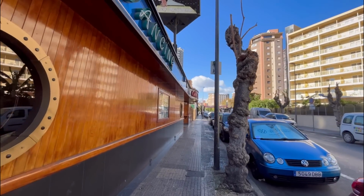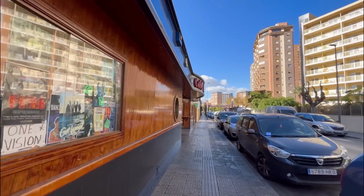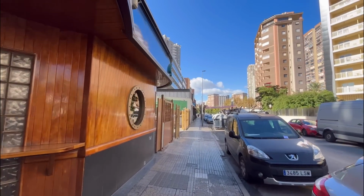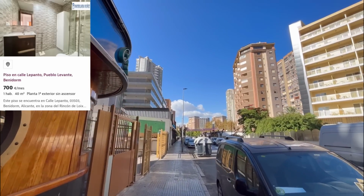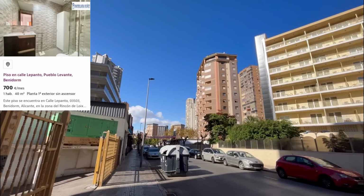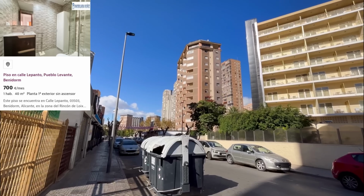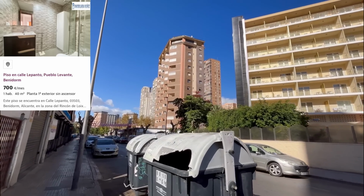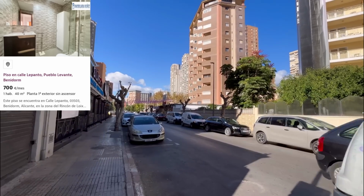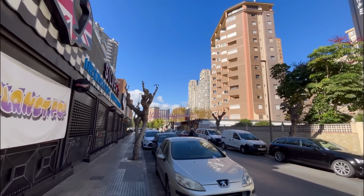Let's check out something for renting here in the British Street area and right around the strip. The cheapest one we were able to find is on Lepanto Street, just one street away. It's for 700 euros a month, 1 bedroom, 40 square meters, in a building without an elevator, but it's an exterior apartment, which is actually great. Touristic area, 1 bedroom apartment, 700 euros a month.